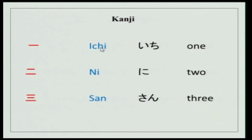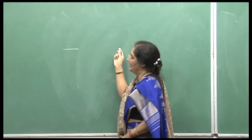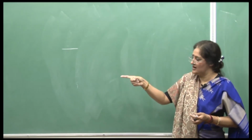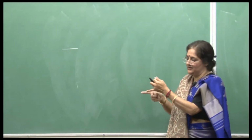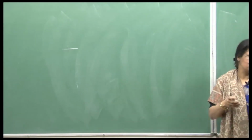So, I will write it down for you on the board. It is a straight line, a horizontal line drawn like this. The Chinese count their numbers and write kanji like this. It is counted like this, and the character comes from the single finger, which is horizontal like this. I will show it to you.